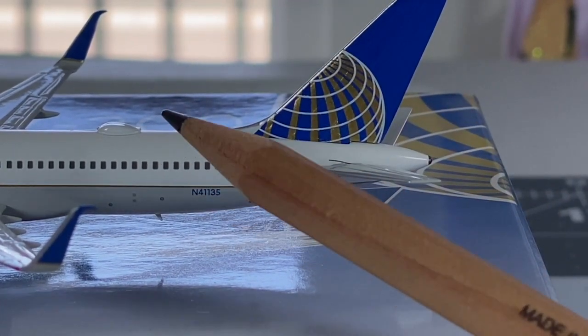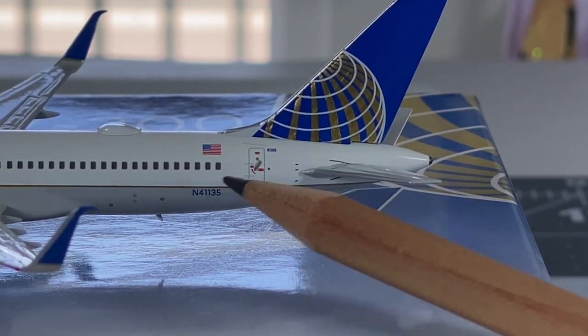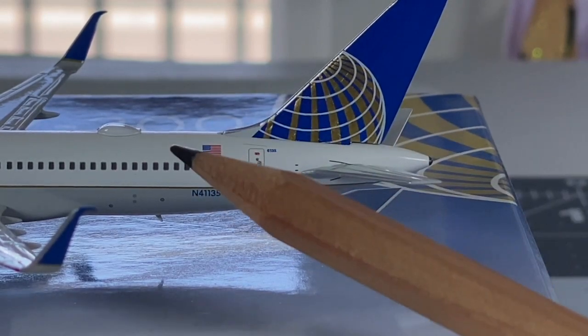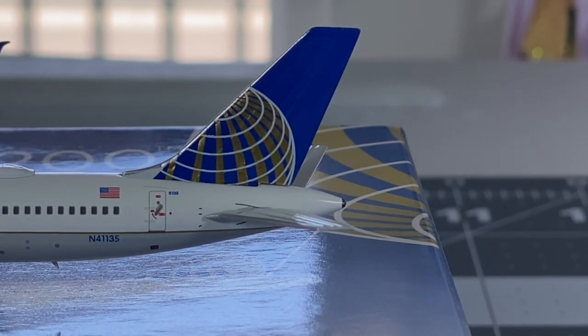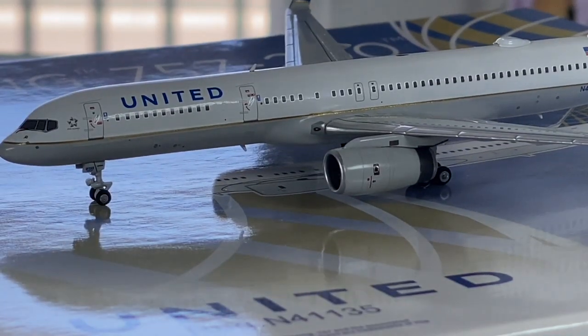Your US flag right there, your SATCOM box, and your bottom antenna. Like I said, the registration of this aircraft is N41135. And there's your Continental tail with your APU at the very back and your horizontal stabilizers. Yeah, and that's the aircraft.